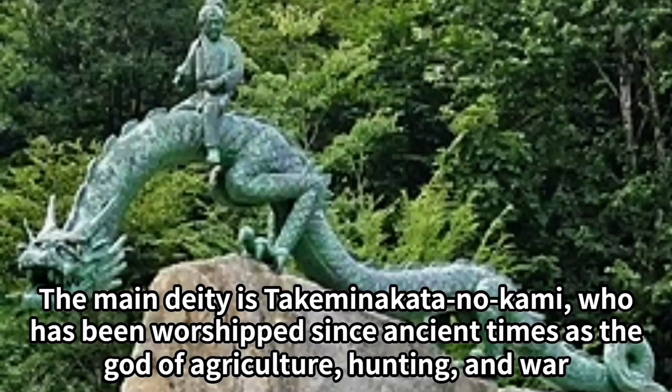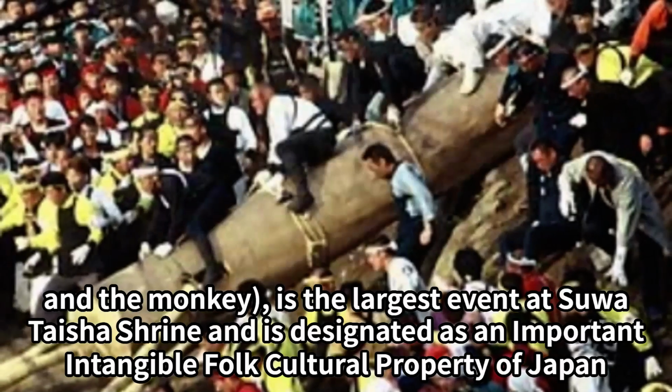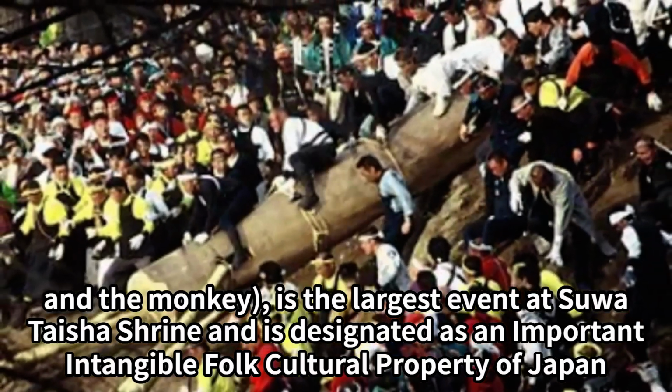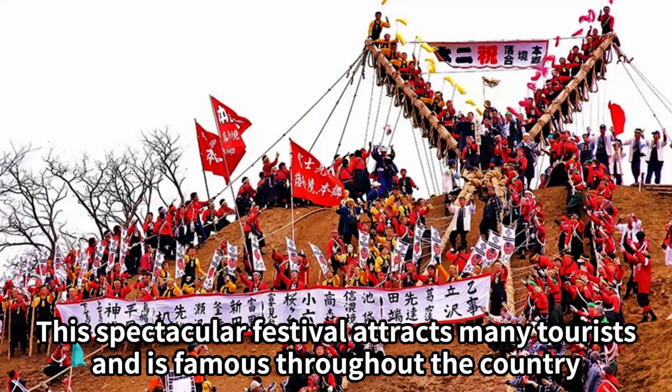and war. Onbashira Festival. The Onbashira Festival, held once every 7 years in the Years of the Tiger and the Monkey, is the largest event at Suwa Taisha Shrine and is designated as an important intangible folk cultural property of Japan. The festival is known for carving giant Onbashira wooden pillars from the mountains and erecting them at the shrine. This spectacular festival attracts many tourists and is famous throughout the country.